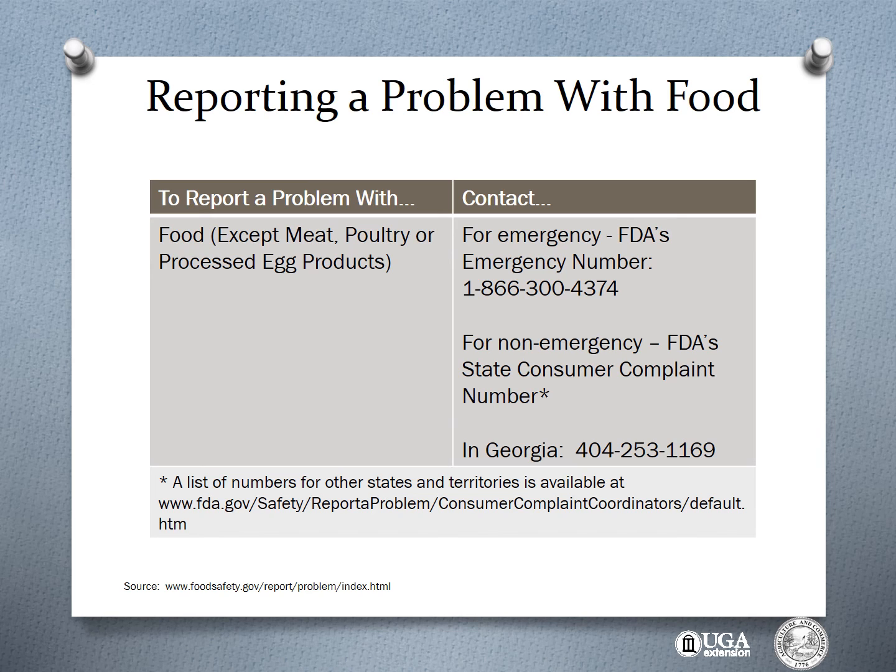If you have a problem with a food product, how should you report it? All foods except meat, poultry, and processed egg products, like liquid pasteurized eggs or dried eggs, fall under the jurisdiction of FDA. To report a problem that you believe is an emergency, like illness, allergic reactions to ingredients not listed on a label, or choking hazards in foods, contact the toll-free FDA emergency number at 1-866-300-4374. For situations where you have a problem with food, but it is not an emergency situation, then contact the FDA non-emergency complaint number for your state.